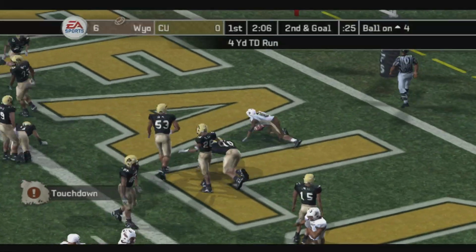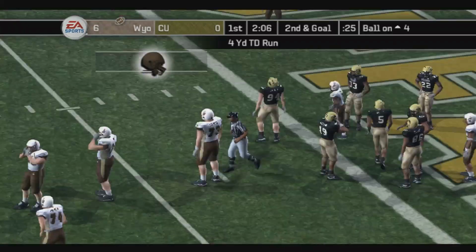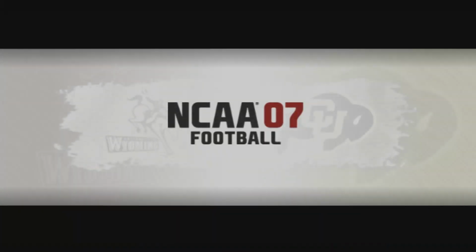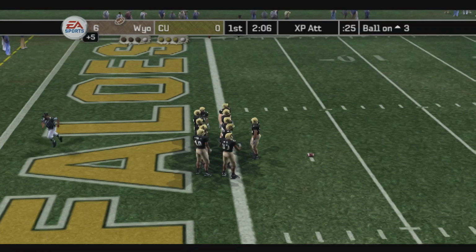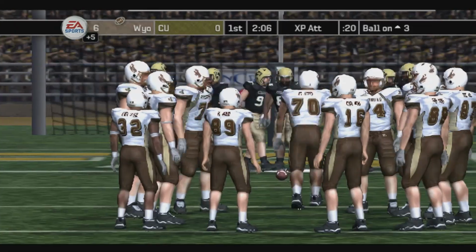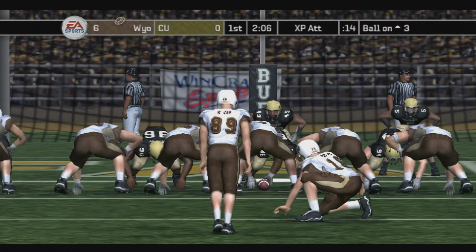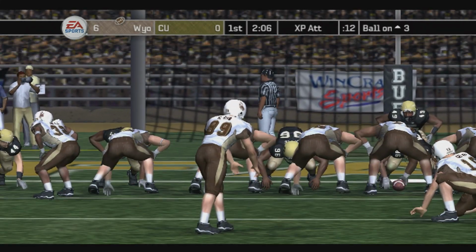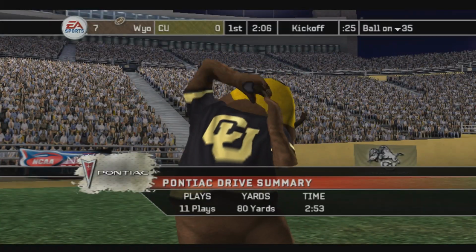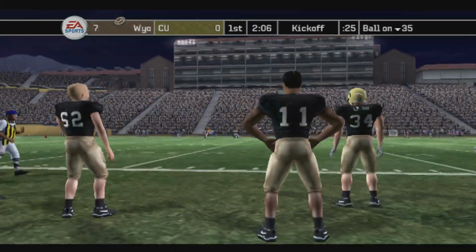Coach, that was a nice run by the halfback. Yeah, it sure was. First of all, you got a big, powerful offensive line blocking for you. Then you got a back who wants to find the end zone. What's that equal? Touchdown. They'll line up for the extra point here. And he adds the extra point. Over 2 minutes remaining in the first quarter. The score is Wyoming 7, Colorado nothing.